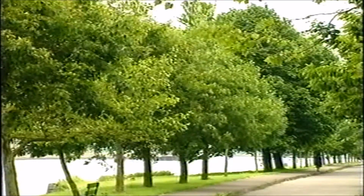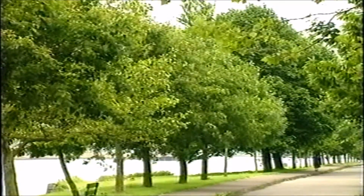Programme we'll be taking a look at Black Rock, the Marina Walk, Black Rock Castle and the developing area of Mahon. The Marina Walk is situated literally on the banks of the Lee, and it has been a favourite haunt of generations of Cork people.